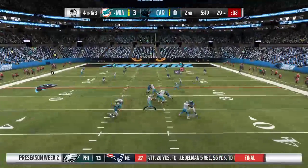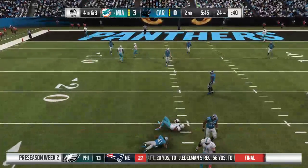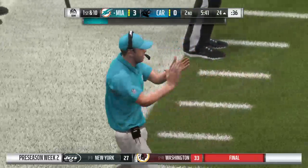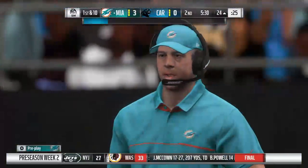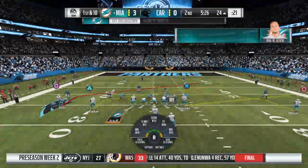They snap it to Tannehill. And it's caught by Parker. And he gets the 1st down here as he's taken down at the 24. A solid pickup of 5 and a very solid 4th down conversion. And defensively, pure frustration.